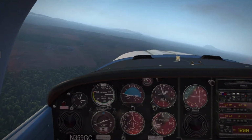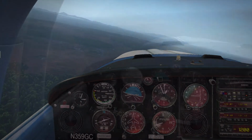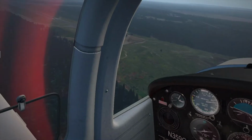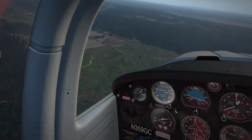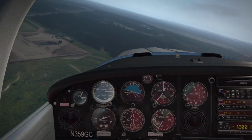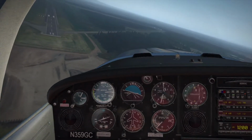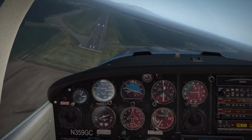Skagit Regional, November 359 Golf Charlie, left base, runway 11, full stop, Skagit. Skagit Regional, November 359 Golf Charlie, final. Runway 11, full stop, Skagit. Ooh, we're a bit short on the final. Turn short on our base.